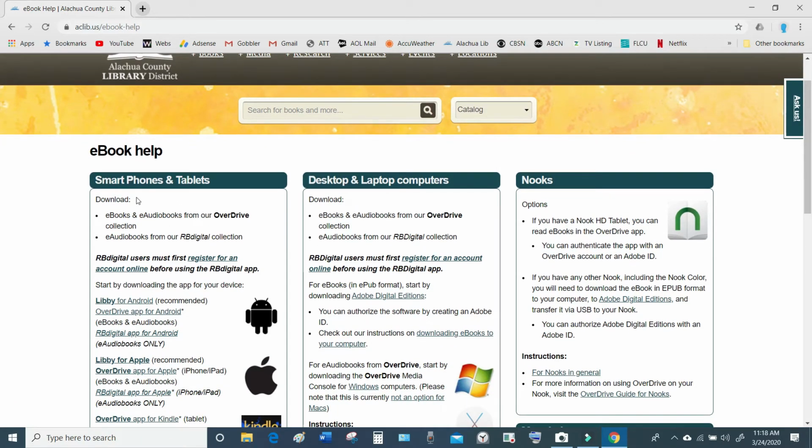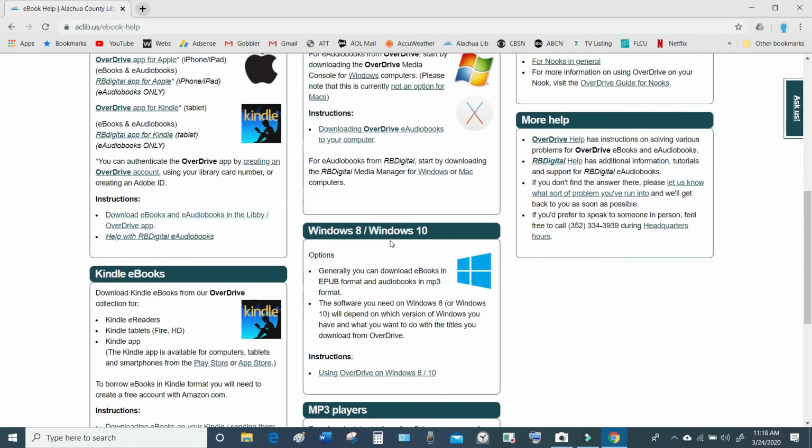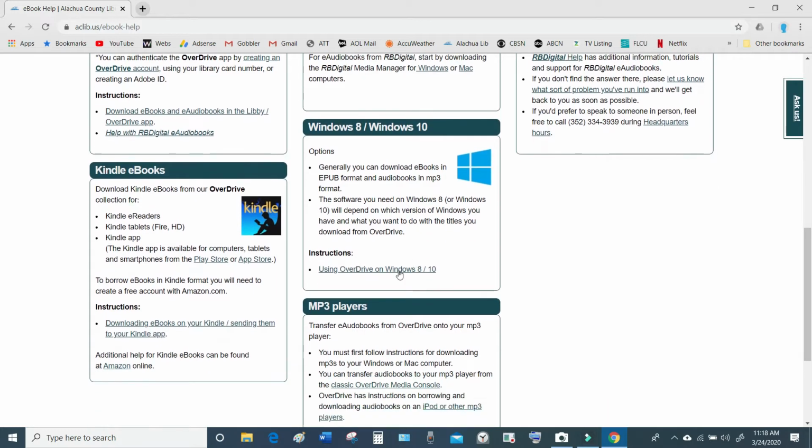Now, there's several different things that you could be using, but we're going to cover a computer for downloading the audiobooks. It's much easier. So we're going to the computer right here, Windows 8 through Windows 10, and instructions right here. So using Overdrive on Windows 8 and 10. And you can listen to your audiobooks on the Overdrive app, so you don't have to download them to a memory card if you don't want to.